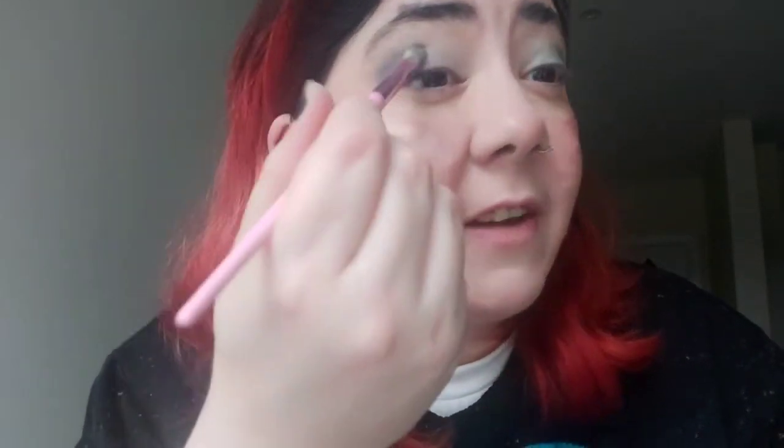So I'm blending. My blending skills are not very good, but it's coming out quite nicely. Just adding a bit more on. Yeah, it's coming out nice. I mean, this grey is definitely more pigmented than the first shade. I think that first one is definitely quite a subtle transition shade, so it's fine. It's very buildable, like I said.